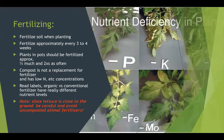Okay, let's talk about fertilizing. You want to make sure that your soil's healthy and there are enough nutrients in your soil to give that plant a really good start without burning it. So carefully fertilize when planting. You can fertilize approximately every 3 to 4 weeks.